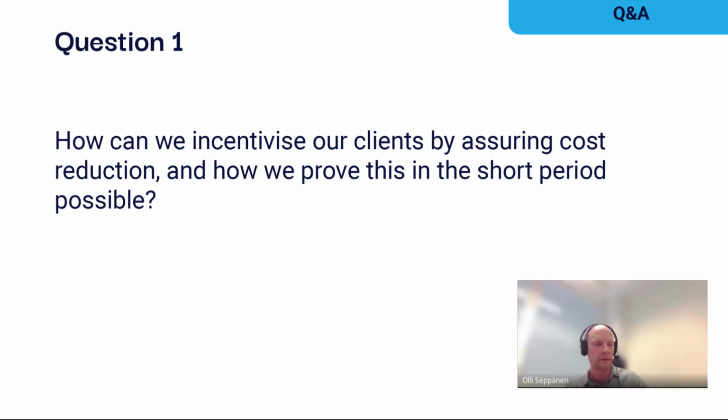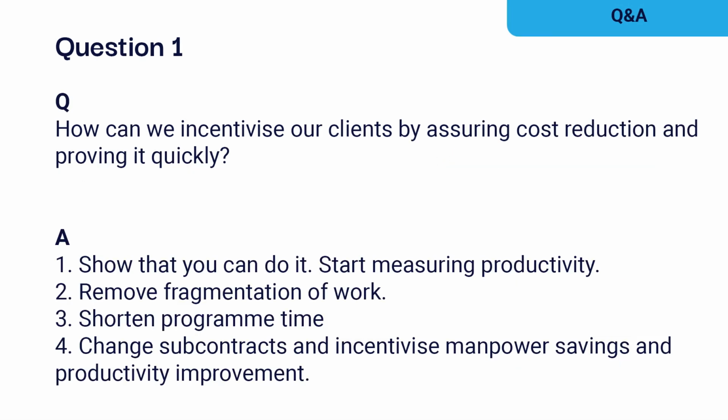Contractors have also started to take centralized logistics, because logistics is such a big part of productivity that having every subcontractor bring their own materials is not productive for the whole production system. So many contractors have started to centralize the material deliveries, and that also increases productivity and decreases durations. So I would start by measuring first, showing in the projects that this is a real problem and we can actually do something about it. Once you show that you can actually eliminate this fragmentation, then most people can be convinced to start changing contracts and changing the production systems.